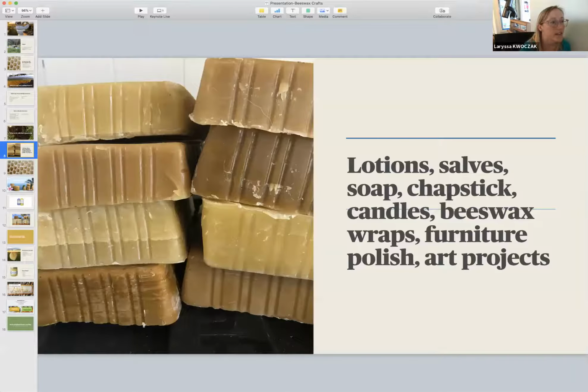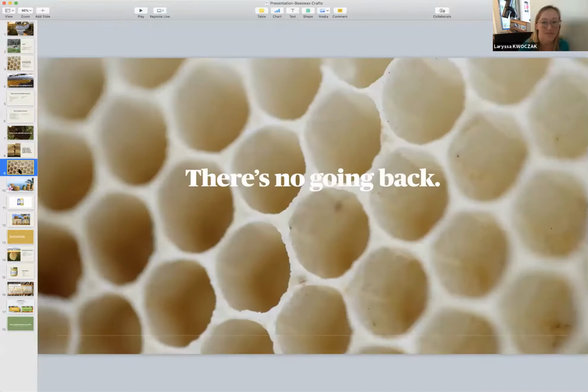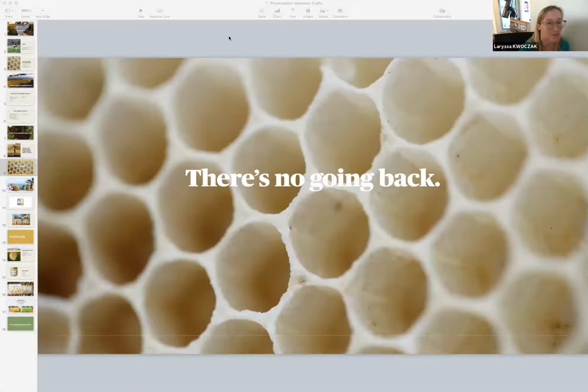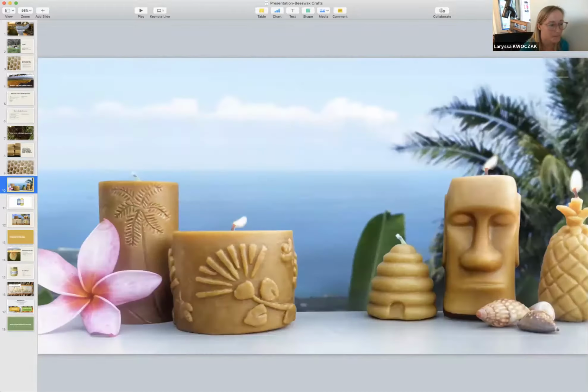The farm I used to work for actually wallpapered the wall in their farm store with botanical prints and then did encaustic over it so that it had a vintage waxy look to it. And of course, there's no going back when you use beeswax on your kitchen utensils. So keep that in mind.